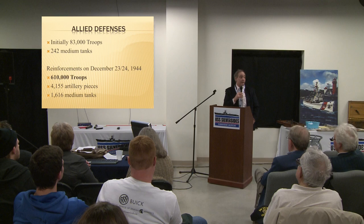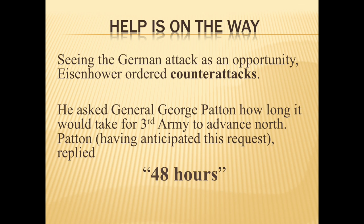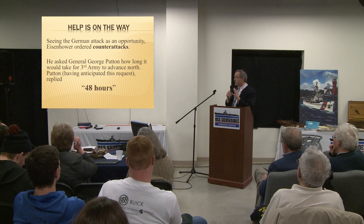So battering the Bulge, pushing back, you can see with Generals Hodges, Montgomery, and Patton, they effectively have surrounded these German troops and have limited or stalled this incursion, and they're ready to push back, and push back they would. Help would be on the way. Eisenhower would order the counterattacks. And another infamous story: asking General George Patton how long it would take him to turn his army. Seems simple, but turning an army, especially with 1944 technology and means, is nowhere near simple. Patton, having anticipated this, responded 48 hours and did it far sooner than that. And Patton was very much aware of the importance of turning and facing this German onslaught.